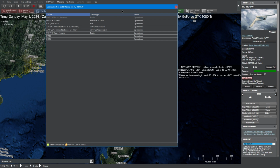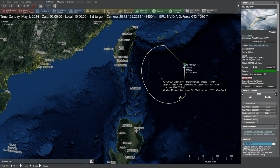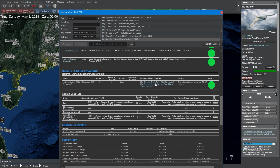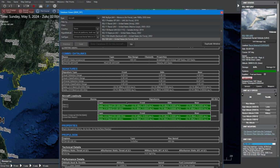In terms of communications links, it has MADL, which is what the F-35 also has, and it has access to CEC, meaning that it should be able to direct US Navy fires at long range in ways the E-2 can, but this is a far stealthier platform. If we go down to its radar cross-section, it's one of the stealthiest units in the game. It's only really beaten out by the B-21 Raider, and it's probably comparable to, say, the F-35.